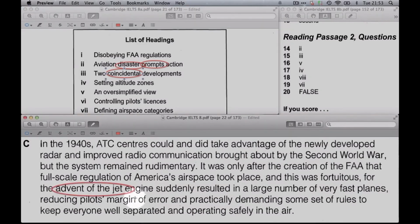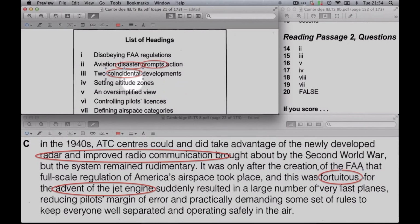Okay, so we've got the advent of the jet engine, and we've got these newly developed radar and radio communication systems. So two things happened, which is a very good thing. Fortuitous means that was lucky, because if that had not happened, it probably would have resulted in more accidents because these very fast planes would have crashed into each other more regularly.